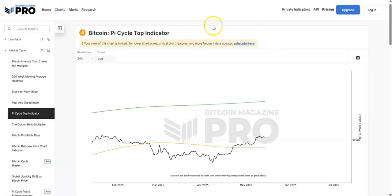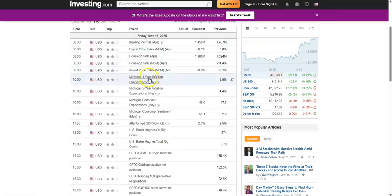What do you see? And now, tomorrow we do have Michigan numbers, so be aware that that is coming. And if it's wildly off, guys, it can affect Bitcoin. That happened about 2 months ago, so just be aware of that. But usually it doesn't really affect it too much.